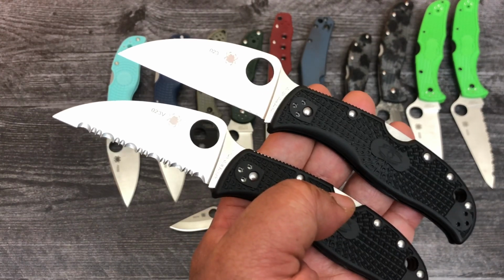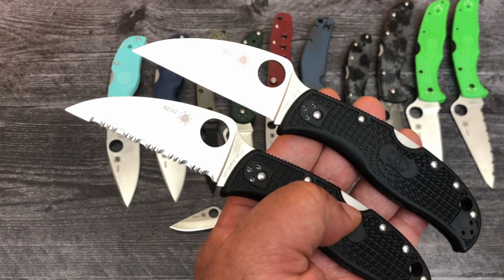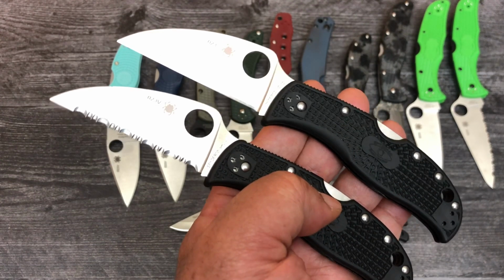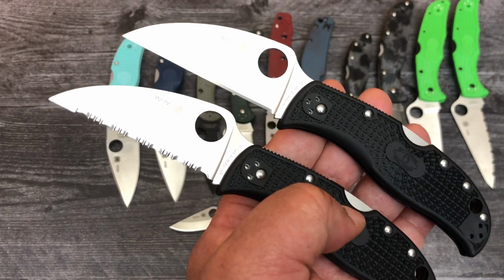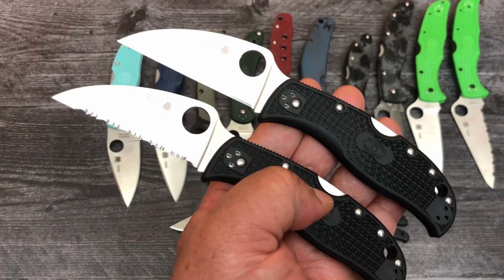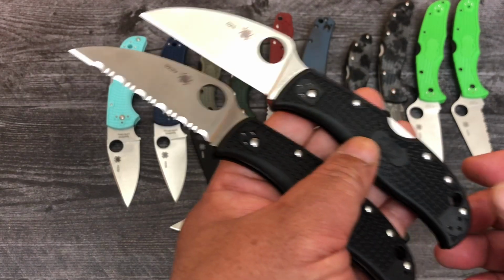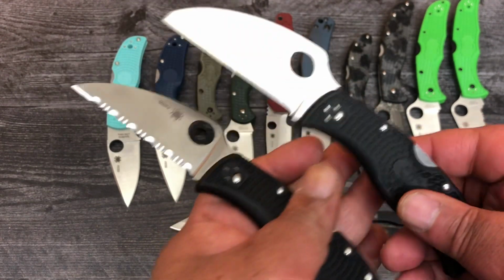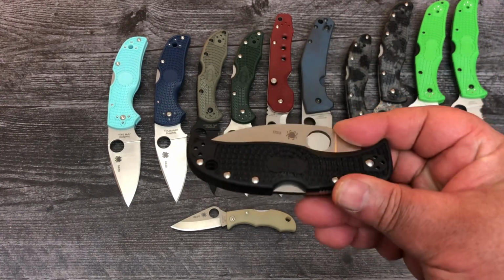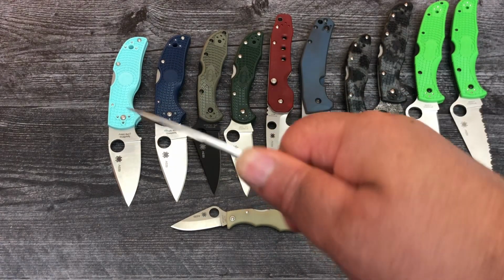We'll be seeing a lot of Wharncliffe blades, as well as a lot of DLC coated blades and other black blades from Spyderco this year. I'm recording this in January 2021, so get ready for it. But this is the Rock Jumper, VG10 steel, black FRN. Of course, that Wharncliffe blade, 2.8 inch blade, 3.1 ounces. Just a nice solid blade, good EDC knife.